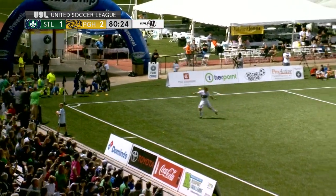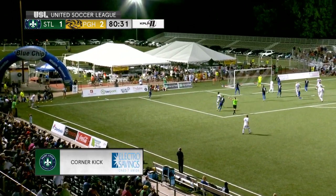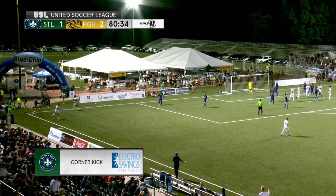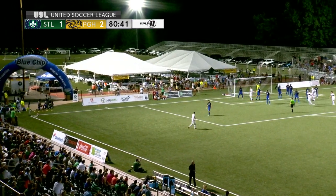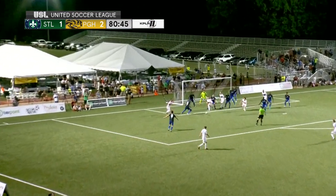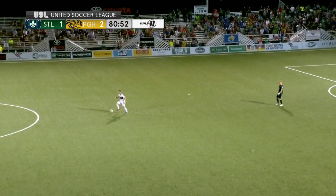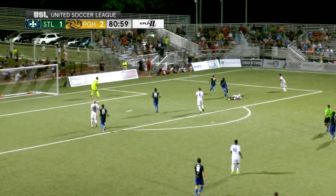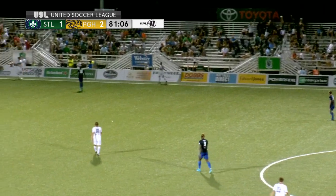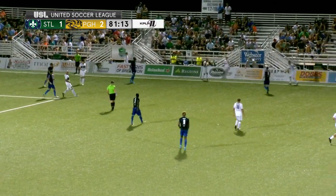Pittsburgh, and that should be a corner. And that is what is awarded. And this is another Electro Savings corner kick. Appia comes over to take it. Will swing towards Mitchell. Driven low. Could have been very dangerous, but it's cleared out. Ledbetter towards the 6. Put into the stands. Throw coming up, St. Louis.